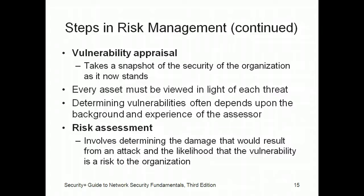So then once you get the vulnerabilities, you appraise those vulnerabilities, take a snapshot of the security organization as it stands now. And generally what we're talking about here is you usually have someone from the outside do this whole appraisal thing. Why do you think that's important to have somebody from the outside do this?